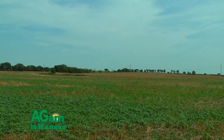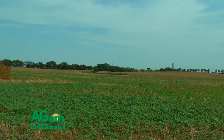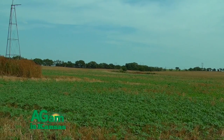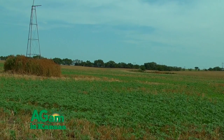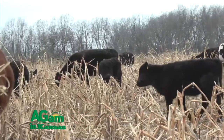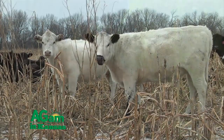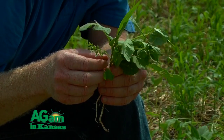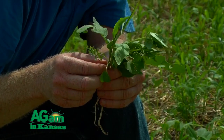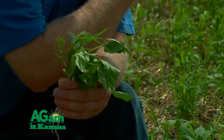And so cover crops have become a new thing that producers are starting to incorporate into their crop rotations, and they serve a lot of benefits, from erosion control, so we can get some cover growing there and stop some soil erosion. We can use cover crops in a livestock system as well for grazing. Also, producers have been fighting weeds and herbicide-resistant weeds, and so cover crops have been a good tool for producers to help manage herbicide-resistant weeds as well.